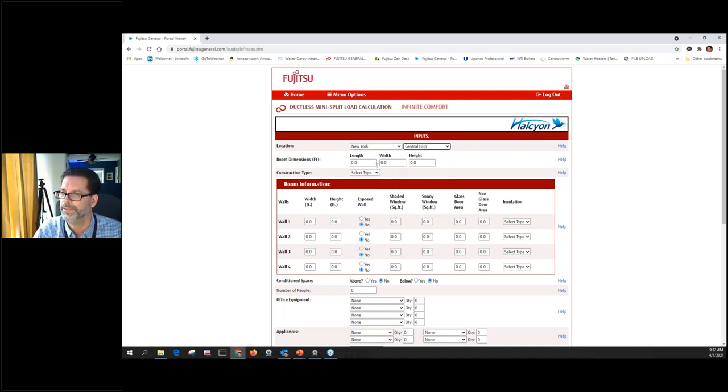So if we go into New York, into an area, let's call it Central Islip. Okay, that's fine. We have a room, and I'm going to do a couple of quick numbers here. Let's say it's 20 by 15, and we have maybe a 10-foot ceiling in this room. Oops, some of these things you have to back up. Construction type, we'll call it residential.